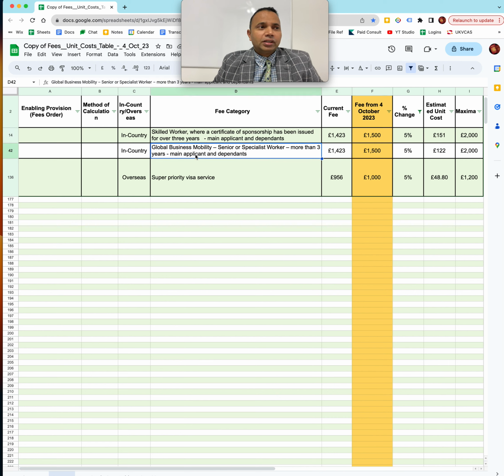Similarly it applies to GBM. This is the intra-company transfer, GBM senior or specialist worker, more than 3 years. These are all work-based visas. This skilled worker visa, this is the previous ICT visa, currently called GBM SSW. Both go in line with each other, more than 3 years visa. So it's only 5%.